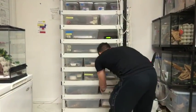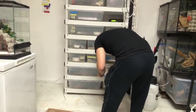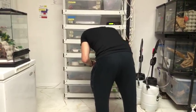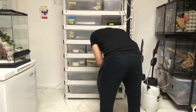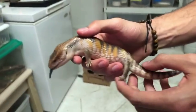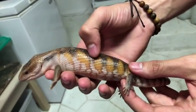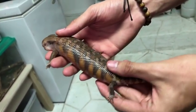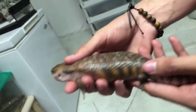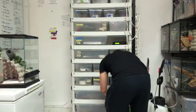This one's feisty. Trying to bite me. And this one is a little bit bigger. He's about to shed, but also really nice oranges that you can see on the side there. Just awesome looking blue tongue. You can ask me questions in the meantime.